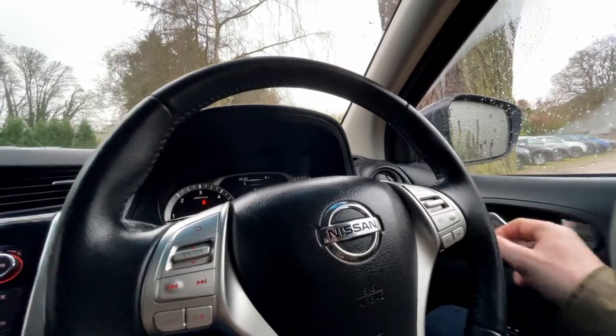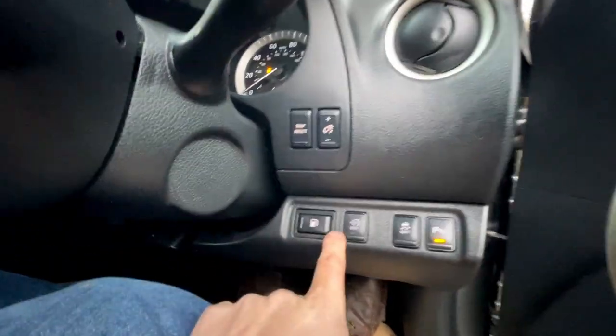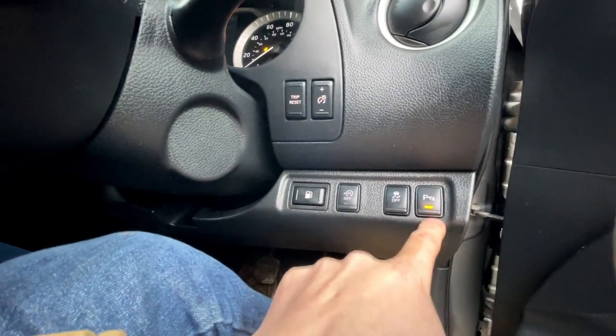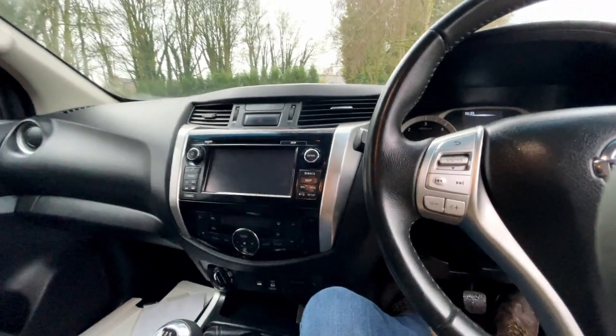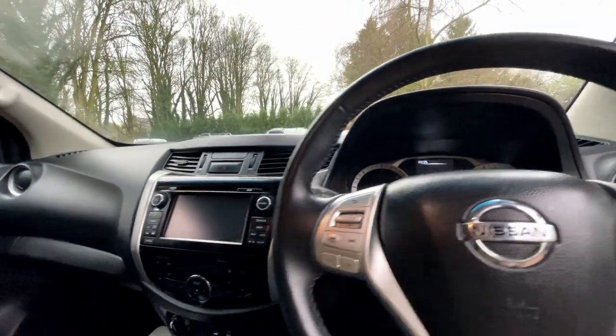What else? Down by your right knee, you've got your fuel cap opener, stop start, stability control, and parking sensors as well. So let's press stop. Don't want to leave anything else while I'm here. Heated seats definitely work. That's good.